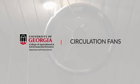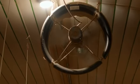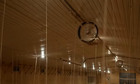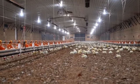Another important component of our cold weather environmental control system are circulation fans. Circulation fans provide supplemental mixing of the air in the house. Why do we need mixing? Well, first, during brooding, especially during cold weather, a lot of the hot air produced by our heaters ends up next to the ceiling. The circulation fans help to move that hot air off the ceiling, where we don't need it, down to the birds where we do need it.